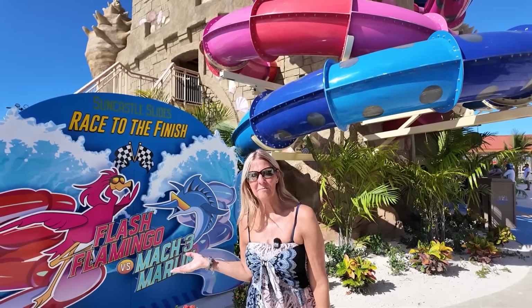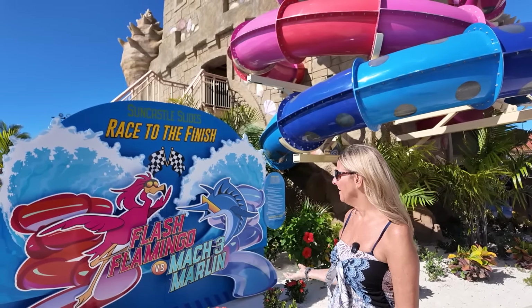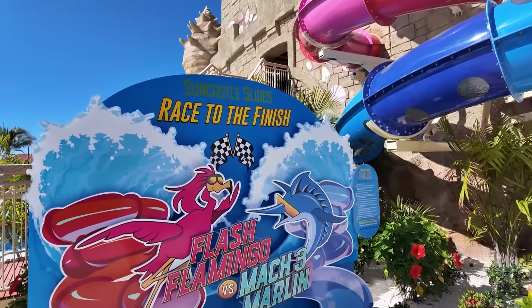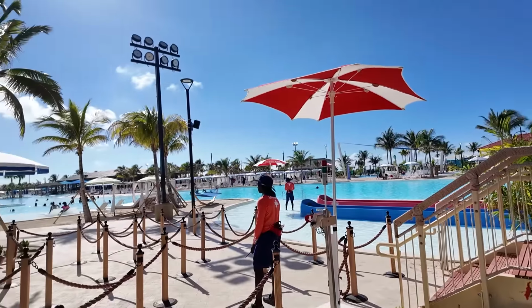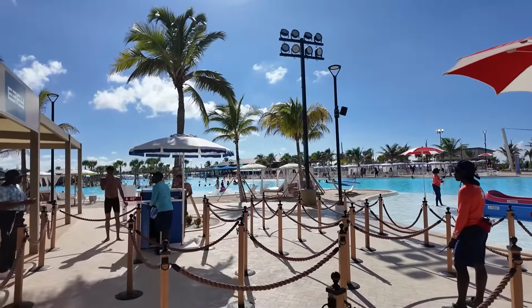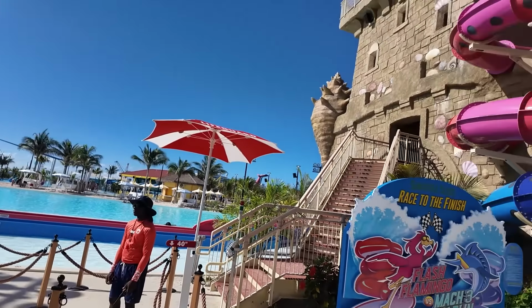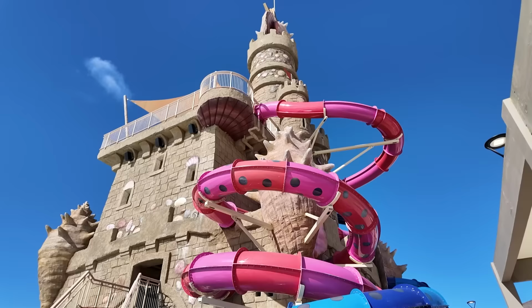And last over here in Paradise Plaza is the Sun Castle Slides. You have Flash Flamingo and Mach 3 Marlin, and those wrap all the way around the Sun Castle. That looks pretty fun. There is an additional charge for those. You can purchase it kind of as an excursion in the Carnival Hub app or before your cruise, and it is currently $14.99 for the day.